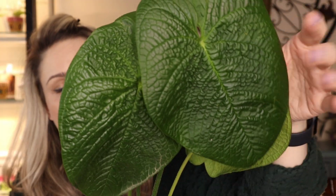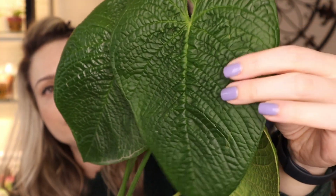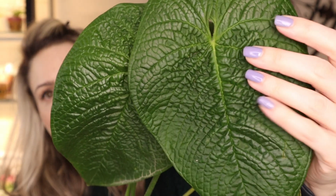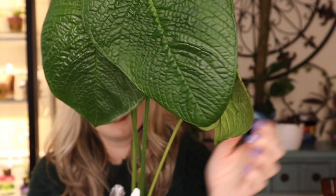This is absolutely gorgeous. I have not seen Anthurium like this before, but when I saw it in person, I just had to have it, you guys. It is so beautiful, and it also looks very, very healthy. The leaf is also firm, and I love anything textured, you guys.